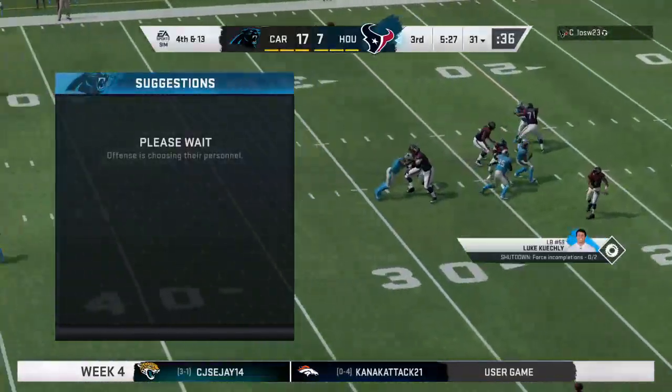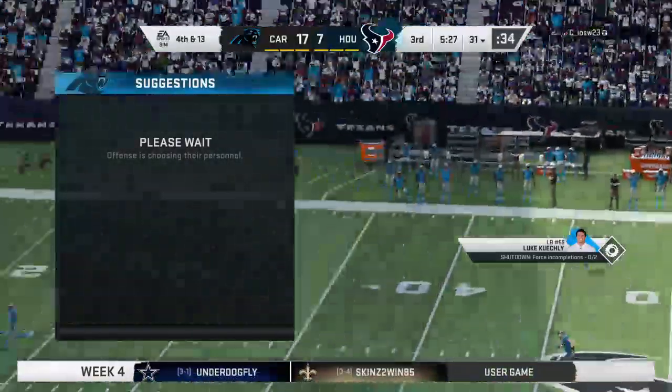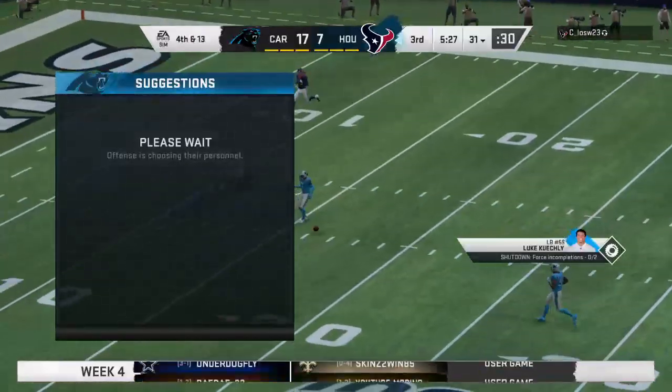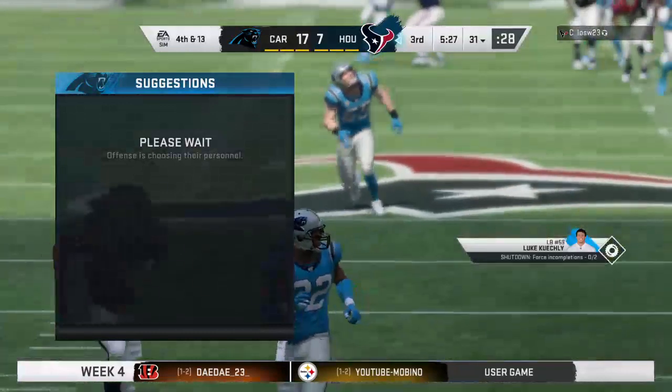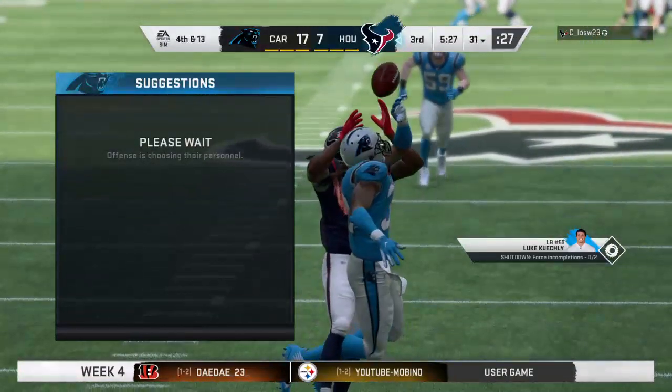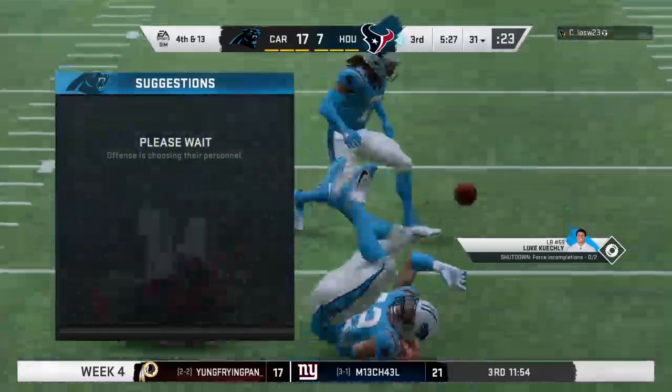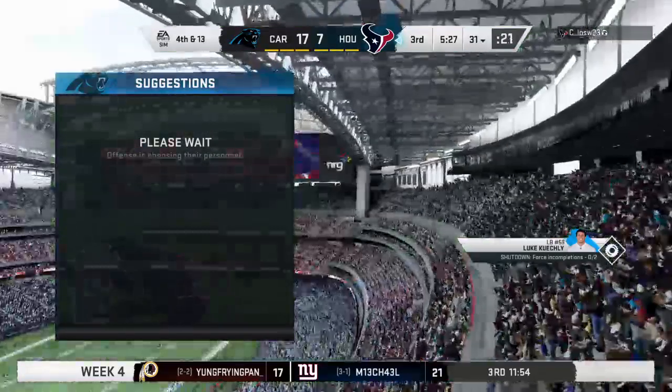Now a shot taken on 3rd down, but it's going to wind up incomplete. This defense is continuing to contest every deep ball that is thrown downfield. And, look, it doesn't matter whether you're playing man or zone. Eventually, that becomes man-on-man, and you've got to trust yourself and go up at that moment of truth and make a play on the football.